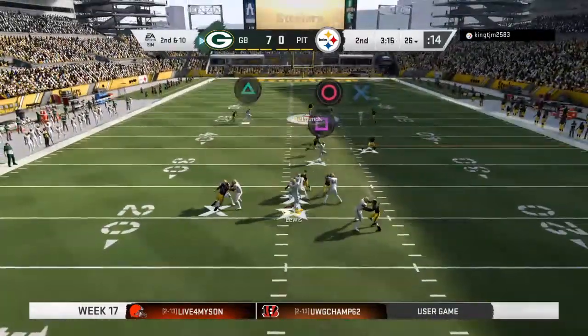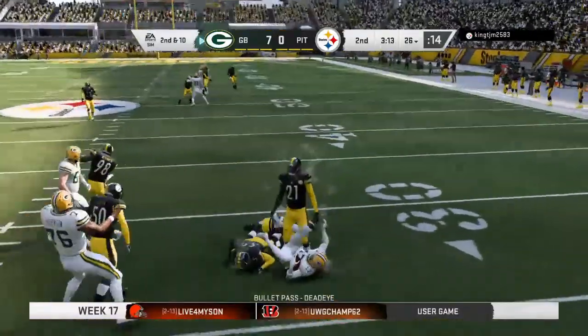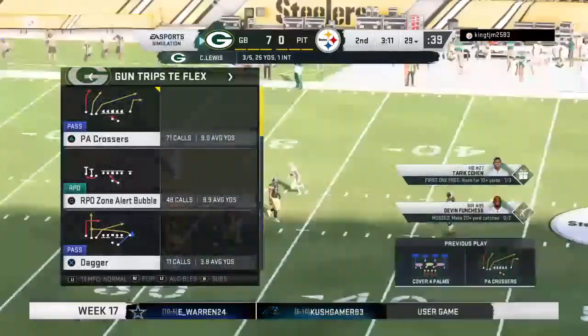Lewis off the play fake. And that's complete to Adams. Only 3 yards on the catch.